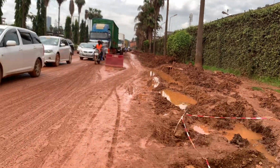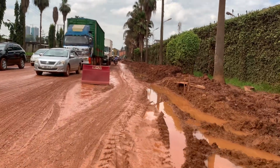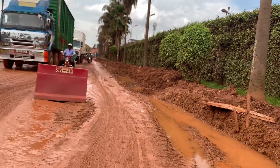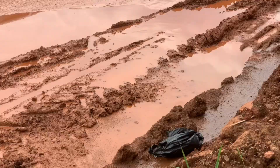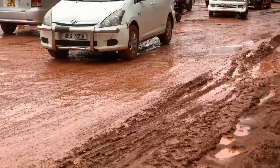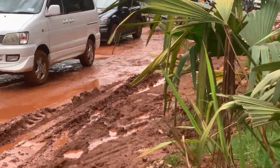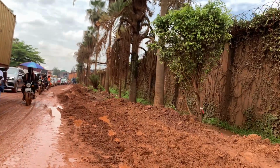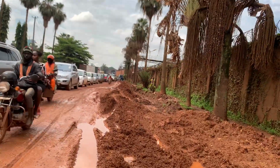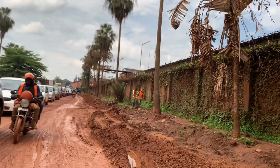Oh, the roads are really so muddy, guys. It rained this morning, this early morning. So when you see me walking so carefully, just know that I'm trying to make sure my shoes don't get so dirty. Guys, everyone is just looking at me moving in this muddy stuff. But anyways, we are doing what we are meant to do. We are on our work.